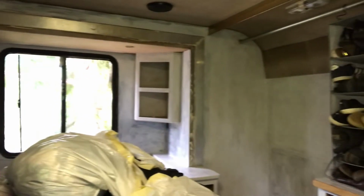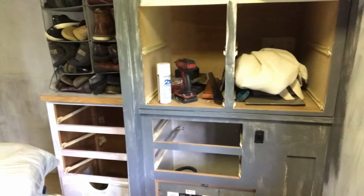That back wall back there is gonna be black. Closet is going to be black. And then I have gotten started. Those are gray. And then this wall will be gray. So I'm gonna keep plugging away, and I'll be back in touch.